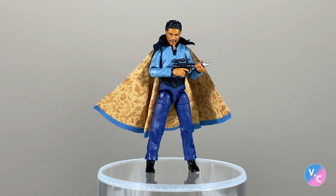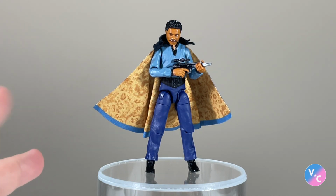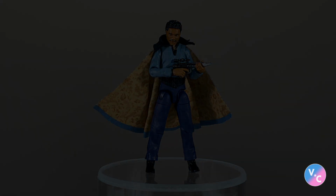I'm pretty happy with the figure. Again, the only nitpick I have is that the cape, I think, maybe could have been done a little bit better. It looks good. It gets the job done, but it is a little bit hard to work with. And I just feel like there could have potentially been better options available. Other than that, this figure is a knockout. The likeness is incredible. And everything that this figure really, truly needs, it has it where it counts.